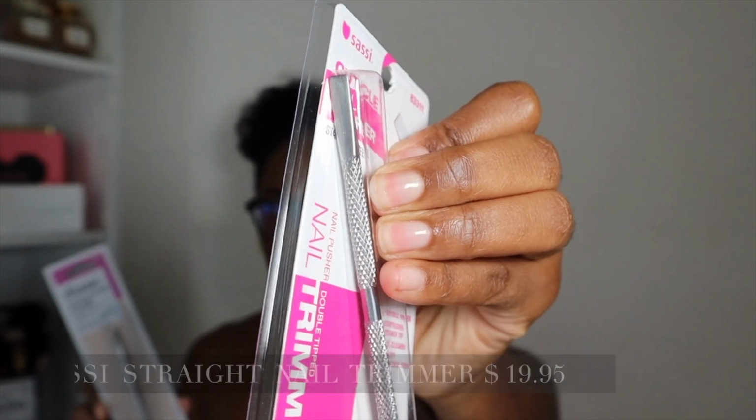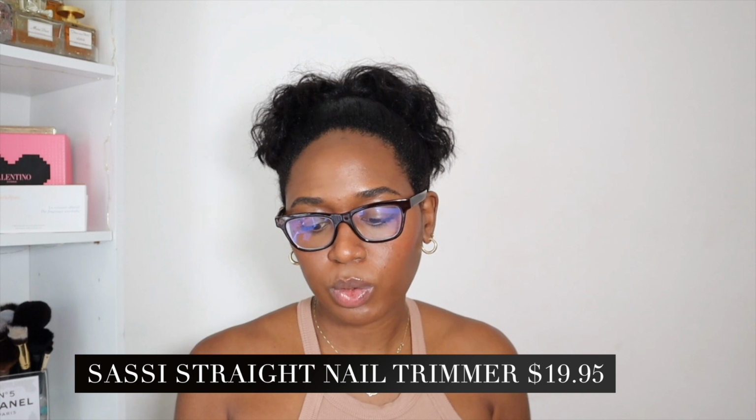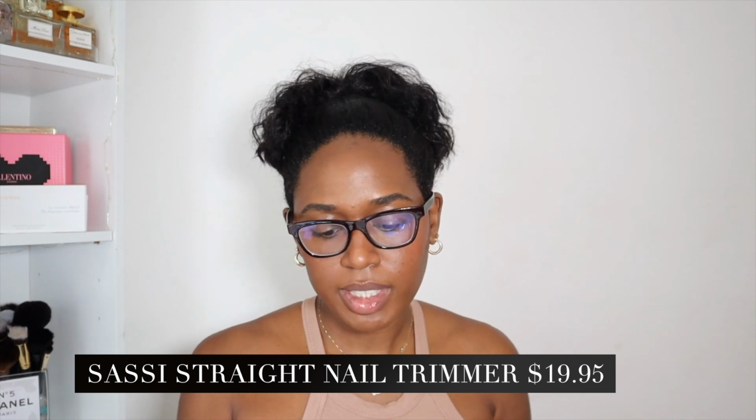They just come in different uses. So the one from Diane was $24.95, and the one from Sassi was $19.95. The next thing I picked up was a toenail clipper or nail clipper. This is from the brand CS Beauty, and this was $9.95.